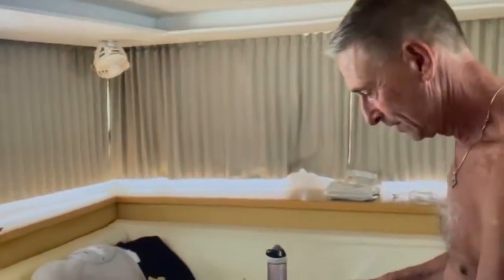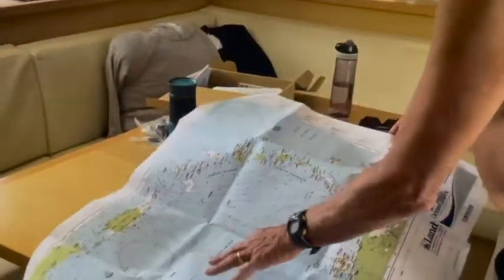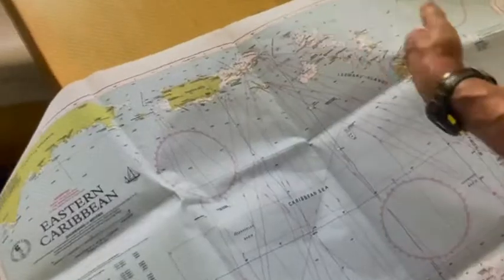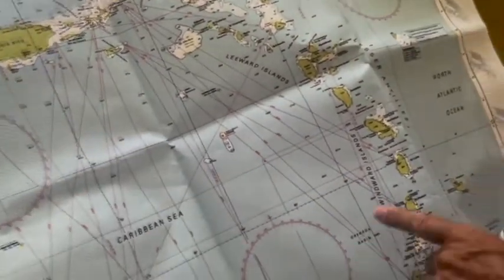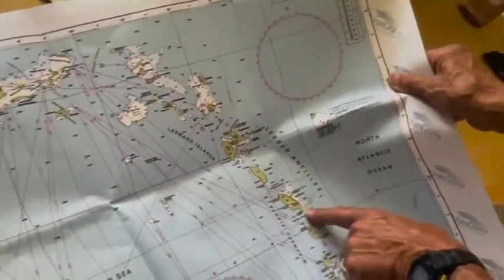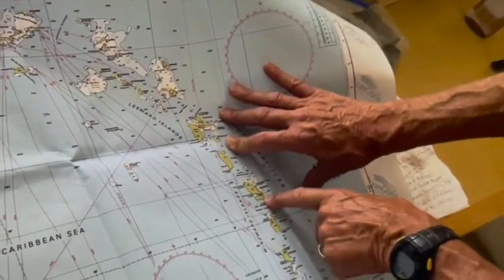This is our new guest, and he brought a gift. Hi. I know Diego's all into the electronic charts, but sometimes old school makes me feel good, when I know exactly where I am as we're crossing an ocean. So this is the whole Windward and Leeward Islands, going up to Puerto Rico, and we're right about, let's see, on this one right here, in that little harbor down at the bottom.